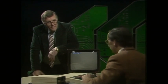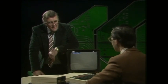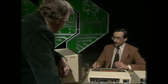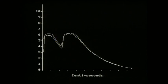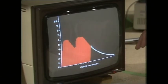I can show you the idea on this computer here. We've got a microphone attached to the computer, and this one is just simply measuring the loudness of my voice. And what I'm going to do is to teach it a word. I'm going to give it some samples of a particular word. Reverse. Reverse. Reverse. Reverse. And there it's got a picture of that word, and it's now making up an average out of those four and turning it into a template of that word.